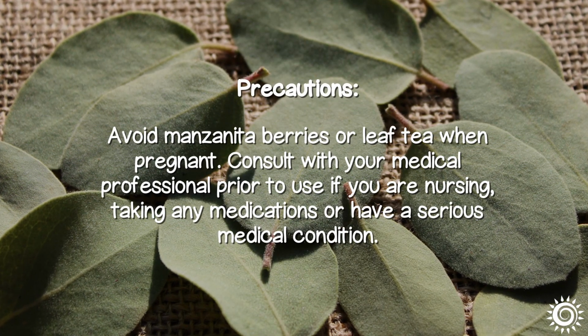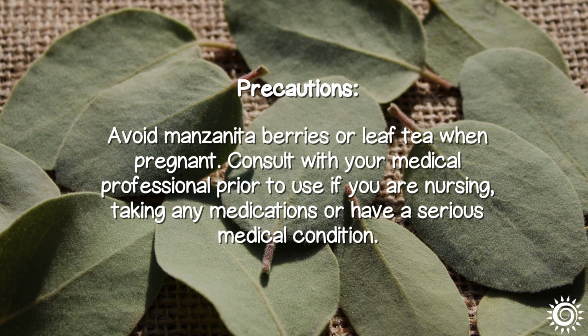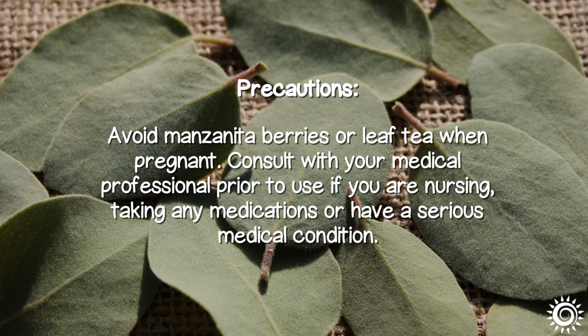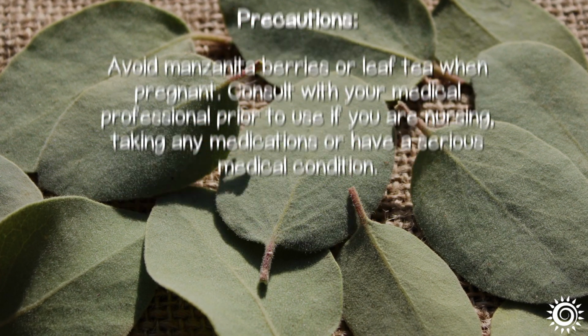Precautions: avoid Manzanita berries or leaf tea when pregnant. Consult with your medical professional prior to use if you are nursing, taking any medications, or have a serious medical condition.